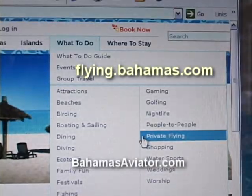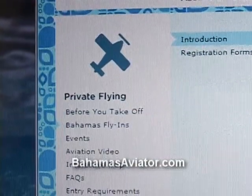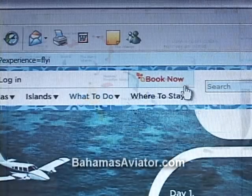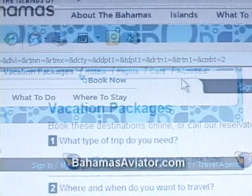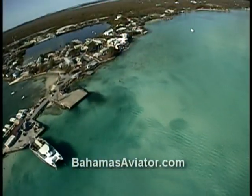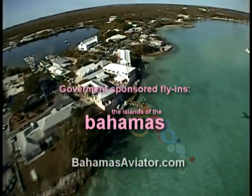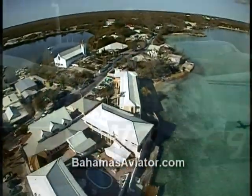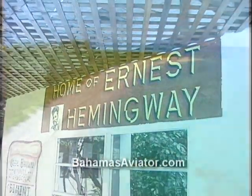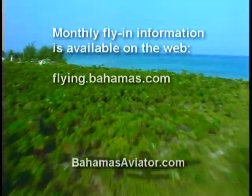The Bahamas.com website has a very informative section under Activities Flying. There you'll find important phone numbers, tips, and questions answered. Another popular way to experience the islands, the Bahamas Tourist Office has incorporated fly-ins. The fly-ins provide for discounted hotel and sports activity rates.